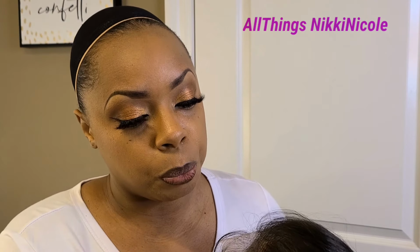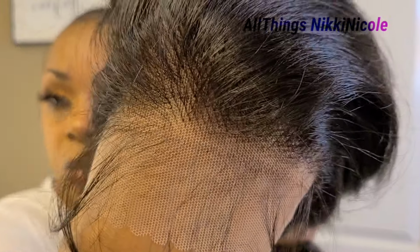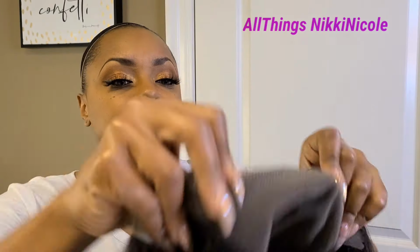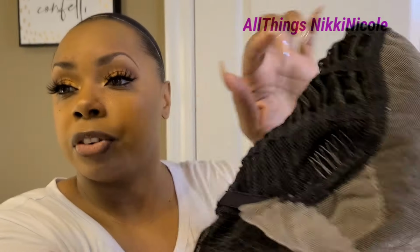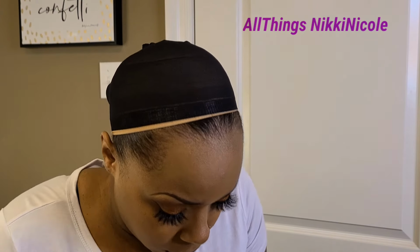But anyway, here is Miss Juniper, and they're saying she is pre-plucked, pre-customized, and has a natural hairline. This is what the hairline looks like up close without any lace tint or anything applied to her. She does come with some baby hairs here. Inside, you get your 13x6 parting space. You get a comb on the left, a comb on the right, a comb in the back, as well as some adjustable straps.